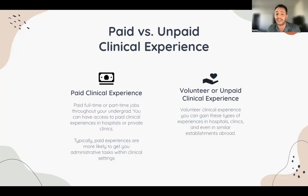Typically, paid experiences are more likely to get you administrative tasks within clinical settings, and other paid positions require certain qualifications, certifications, or more experience. Undergraduate students may not immediately have these certifications, or they might choose to undergo the training or coursework, like EMT coursework, to begin to engage in these paid clinical experiences. Volunteer or unpaid clinical experiences can give you a large array of opportunities to choose from. One of the biggest perks of unpaid clinical experience, I think, is the flexibility in scheduling, allowing it to really accommodate your schedule and any other responsibilities that you have.